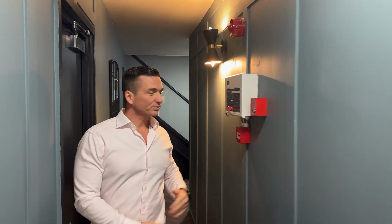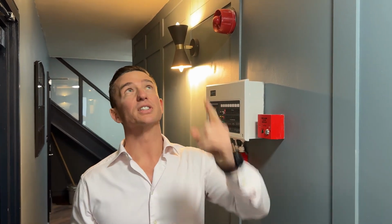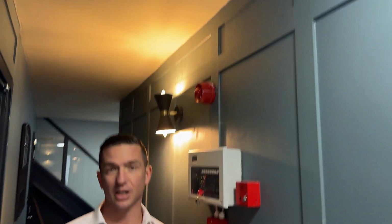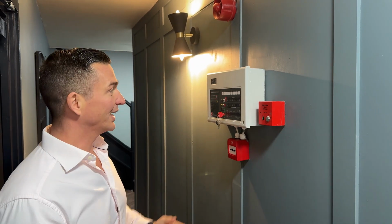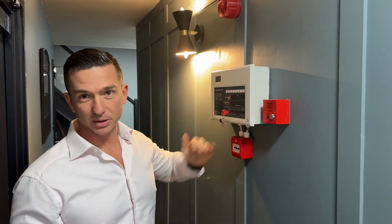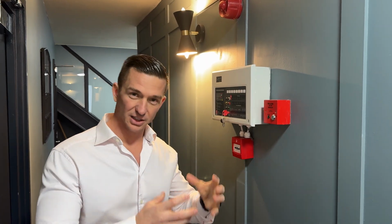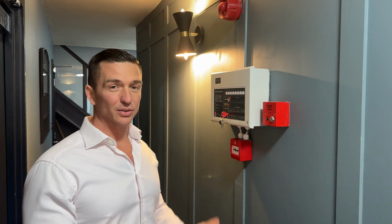Then we've got the smoke alarms. Now, every area in a HMO should really have a smoke or a heat detector. So we've got smoke alarms throughout the entire property, and that's every single bedroom, every single communal space, every single passageway. But what we've also got in this particular property, because it's over 3 floors, is a fire alarm panel. So this is about as good as it gets, and we've also got break glass and sounders on every floor as well.